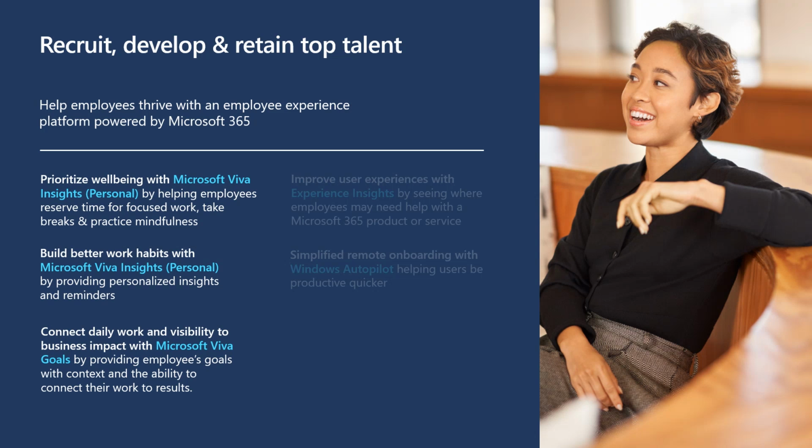But then with Viva Goals, that's where we talk about connectivity, being able to see what I'm doing now and how that relates to the objectives of the organization. We just attended the meeting for the following financial year about the goals and objectives. But how can I see how the company is performing? How can I see how what I'm doing relates to those goals? Viva Goals visualizes those objectives and allows you to see them and see how they're performing.